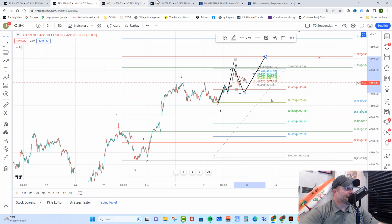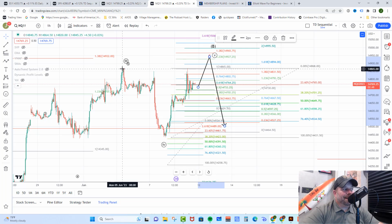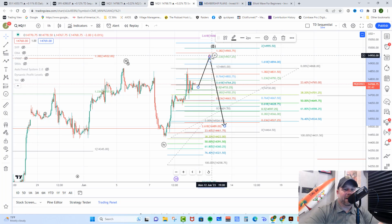Over on the NASDAQ, okay, similar counts, but the NASDAQ was relatively weaker. It did not take out its wave 3 high, but it is holding and does still have a chance to push up toward the 14.9 to 15,000 area, adjusted for that contract roll, before we see a pullback there. However, if they do break below this 14,675 and then 14,425 areas, that is a strong indication that the top is in and we are starting a major pullback.